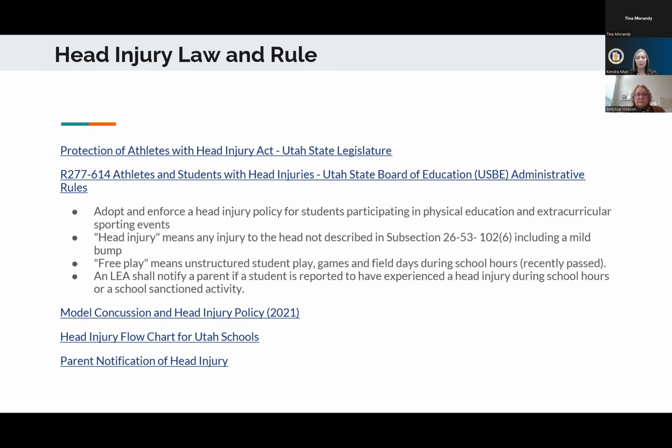If a student on during school activities has a head injury, it's also the same. So on a field trip, during or before school, and even on the school bus, if they're on their way to school, it should also be reported.